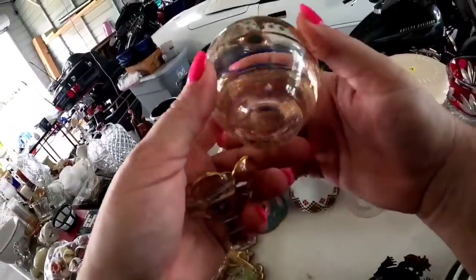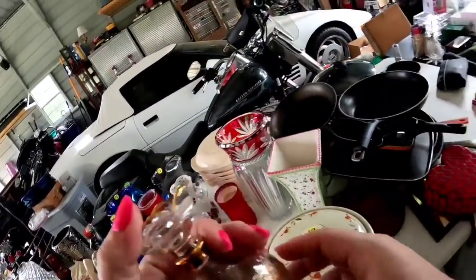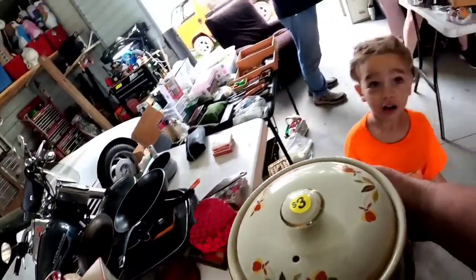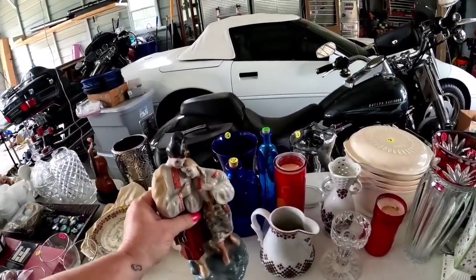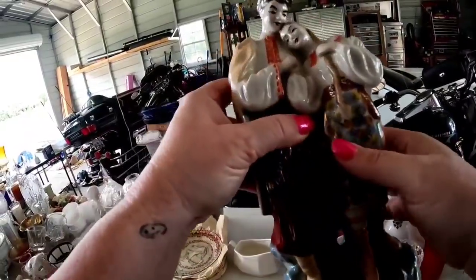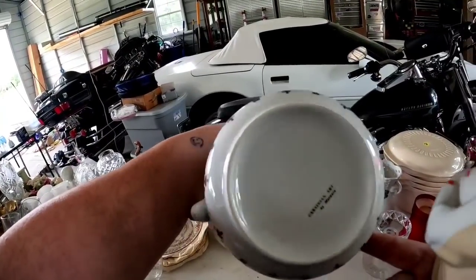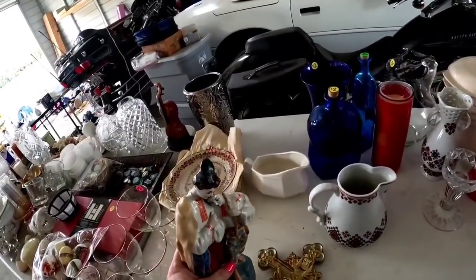Now here, this is a beautiful crystal perfume bottle. Still has the original sticker. I believe I only paid $1 for that. And that one looks like it sells for about between $20 and $30. Now here there is this gorgeous sculpture, and it actually was made in the USSR. I see a few listed between $40 to $60. I only paid $2.